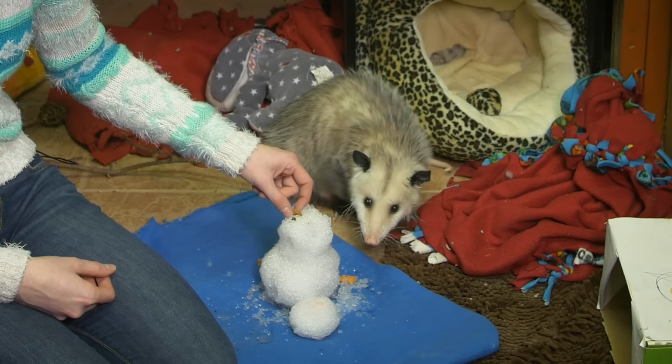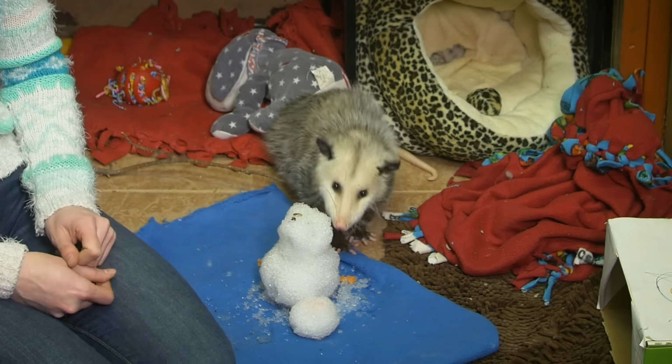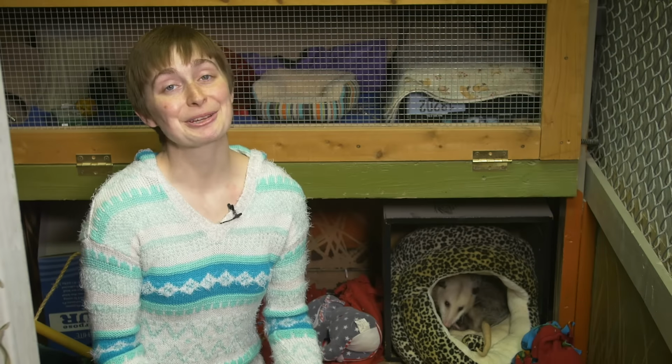What do you think, hon? There's a couple mealworms at the top. You wanna get that mealworm? Oh, yeah. Good job, hon. The animals all seem like they had a ton of fun.